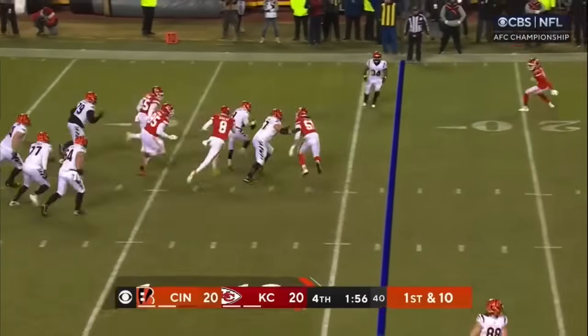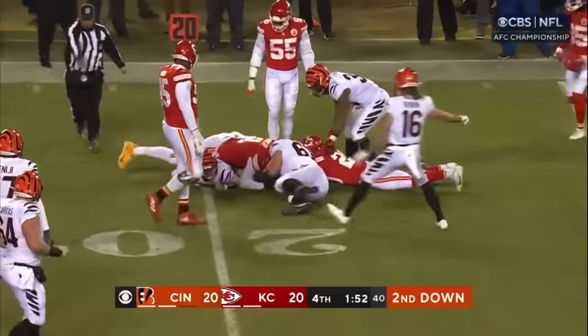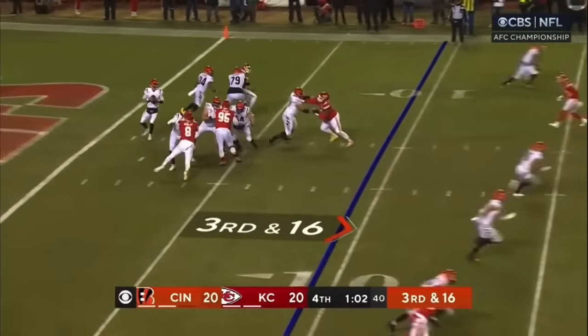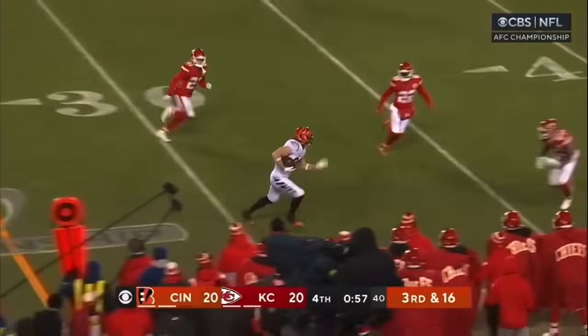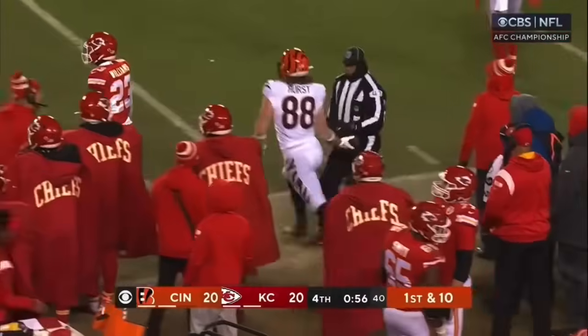Coming in on him. Dunlap trying to get there. And Burrow again able to escape and sack. The ball was out at the end. They rule him down. Has to get to the 27 for a first down. And there's the throw. Wide open is Hayden Hurst with 56 seconds to go.